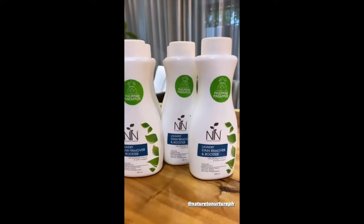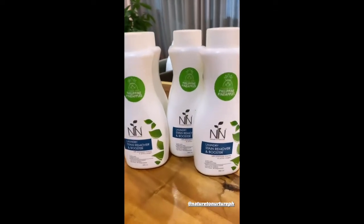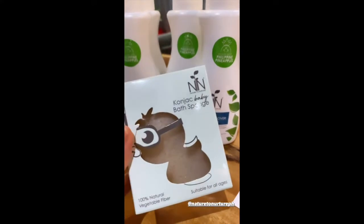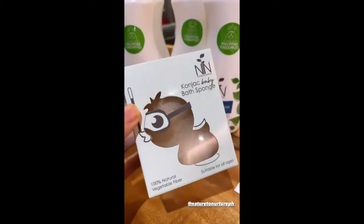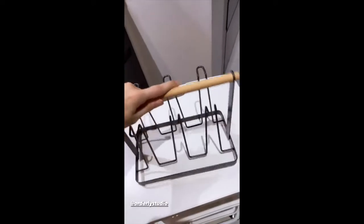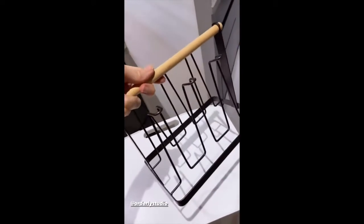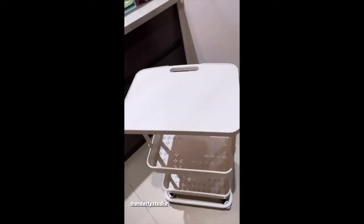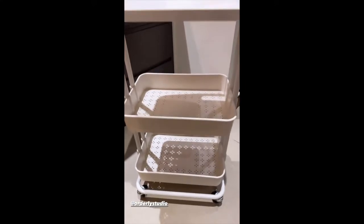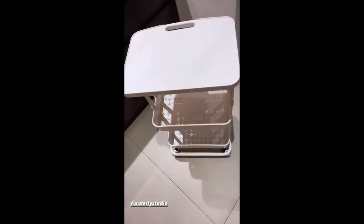I love Nature to Nurture's laundry stain remover. It really is effective. I use it on Amari's stained clothes and bibs, and it always works. And this I'm about to try for the first time. This is a really nice stand for the glasses, especially when you're doing the dishes. And this is pretty cool because I'm gonna put garlic and onions here and other stuff you need to chop because there's a chopping board right on top.